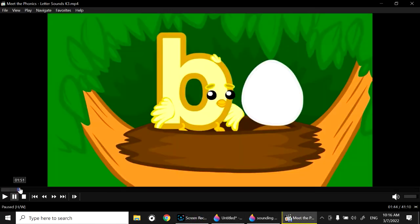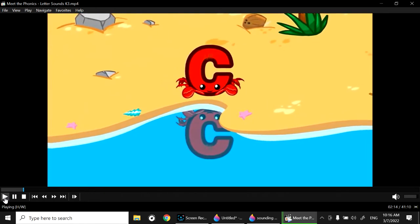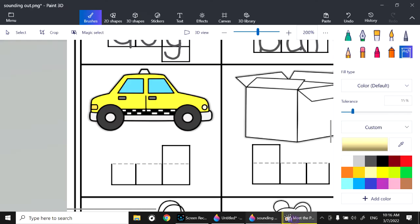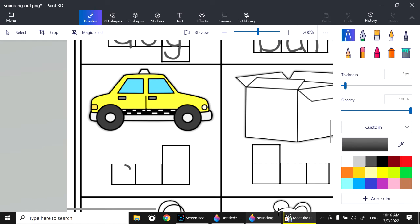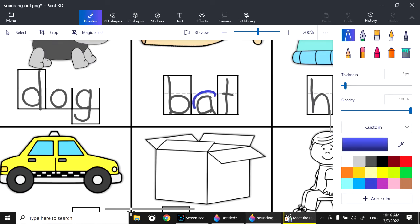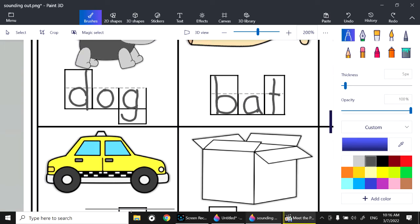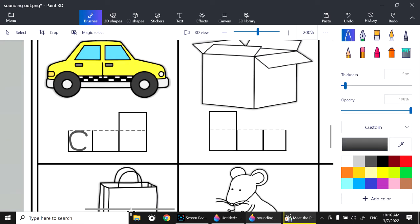cab, k, k, k, k. K, c, k, cab, c, c, k, k. Where did we use that one before? Ah. Okay, we know it's a. K, ah, k, ah. B, b, k, ah, b, b, b.